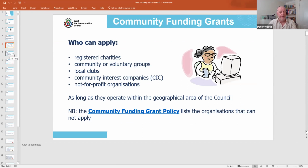The policy also contains a list of those organisations that we don't fund, which are the usual groups of people, i.e. private businesses, organisations that run for profit, those that do not have a constitution or just an informal gathering. We also don't fund individuals, and also town and parish councils were excluded from this grant stream. So we no longer fund town or parish councils through the Community Grant Fund scheme. Next slide.